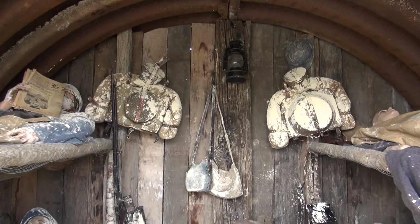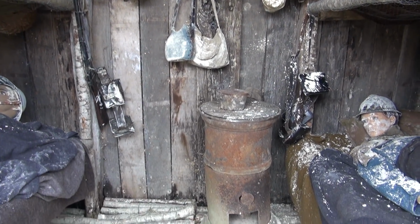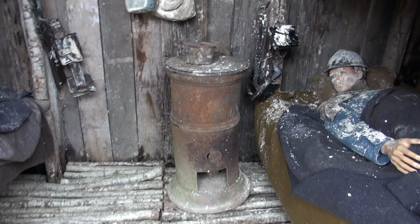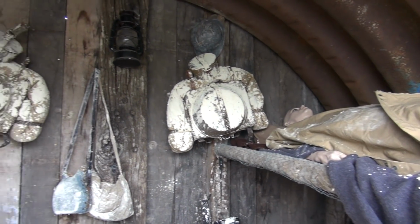It's a repro. The bunker ovens would be coal fired, right? No, on utilise le bois. Wood, wood fired.